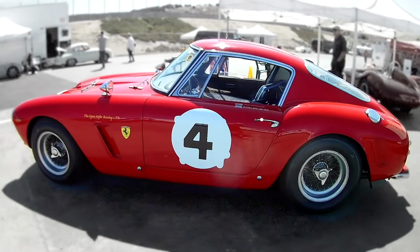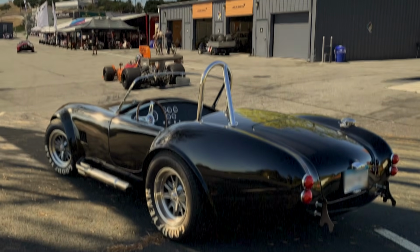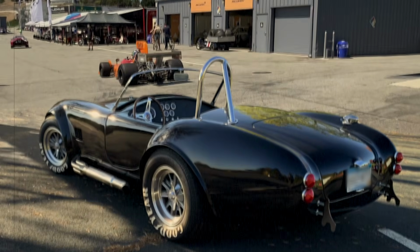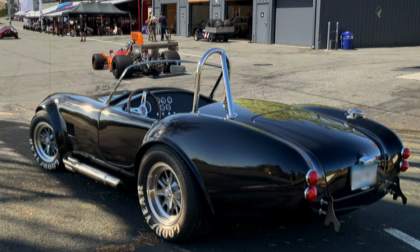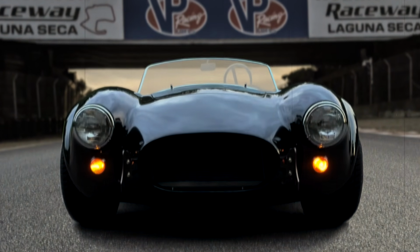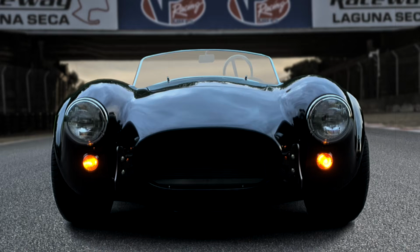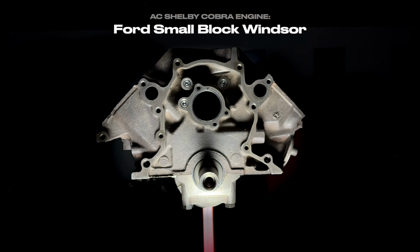The 289 AC Cobra would go on to school C2 Corvettes wherever it raced, and it went from being a discontinued British two-seat roadster to an iconic American race car which doubled as a sports car in Ford dealerships across America. It's undeniable that the legacy of the Cobra is largely intertwined with Ford Motor Company and the small block Windsor which powered it.